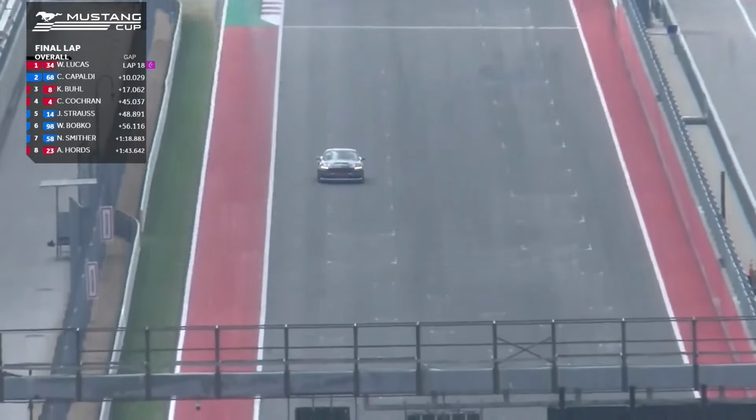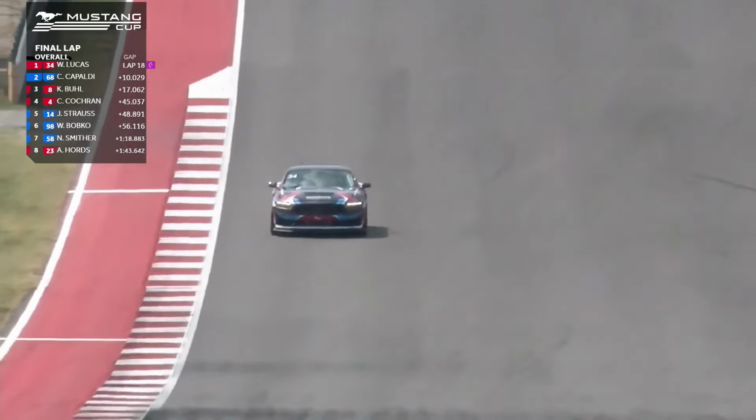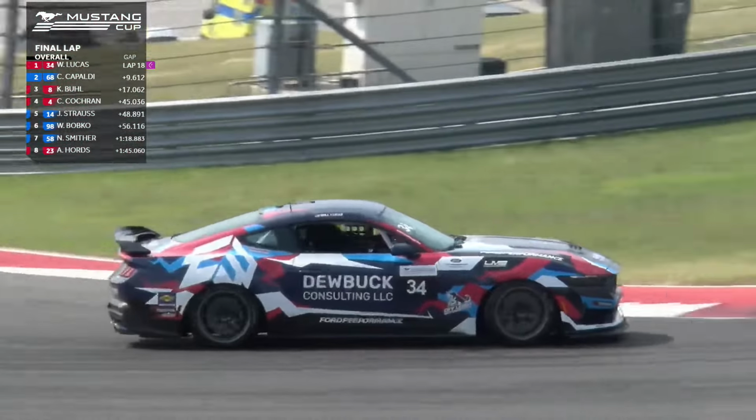Which means he got a perfect score as the white flag comes out at NOLA for both the Miles Cup and the Parnelli Cup, but Will is not going to get a perfect score, at least for the Miles Cup this weekend, as that one is going to go to Capaldi.